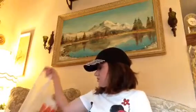I went to the Family Dollar. Oh, sorry guys, I wanted to make sure it was on. I went to the Family Dollar and I needed to get a few things, and I also found some other stuff, so I just wanted to come in here and share with you guys what I found. So, let's start with this bag.